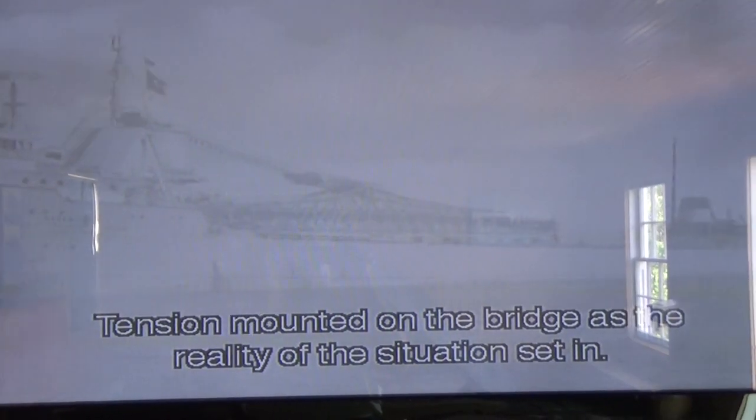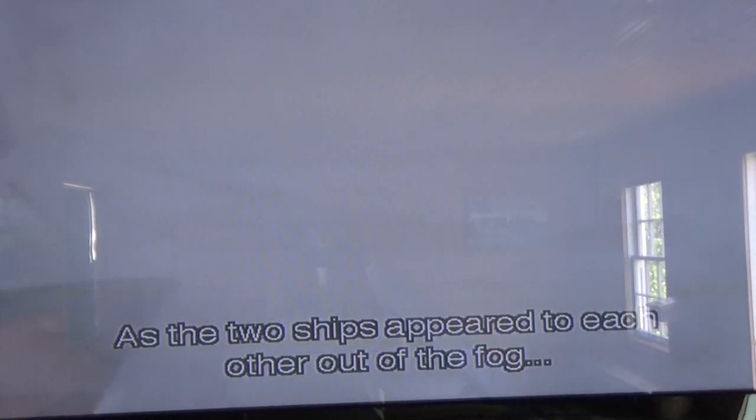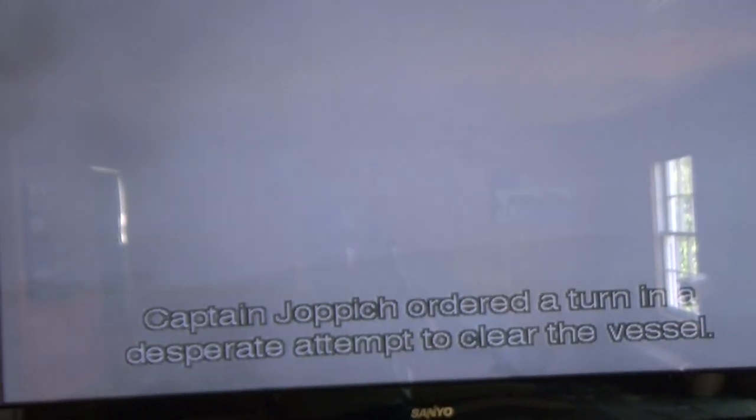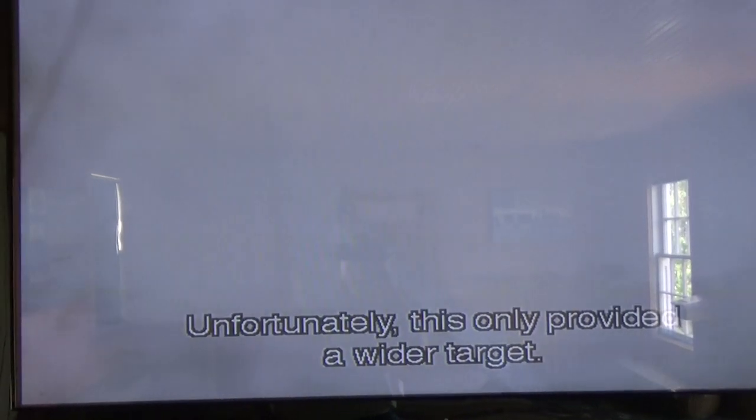Tension mounted on the bridge as the reality of the situation set in. As the two ships appeared to each other out of the fog, Captain Chopik ordered a turn in a desperate attempt to clear the vessel. Unfortunately, this only provided a wider target.